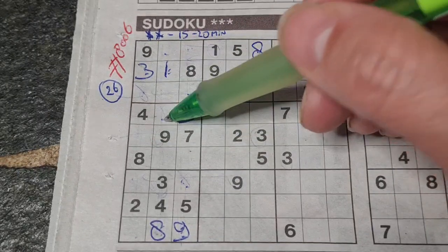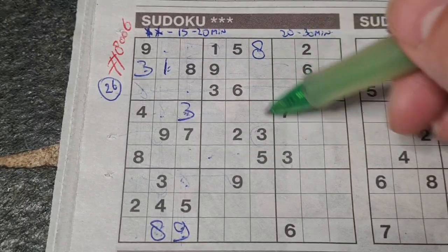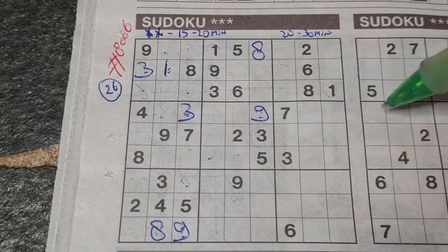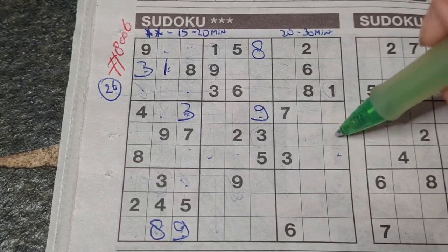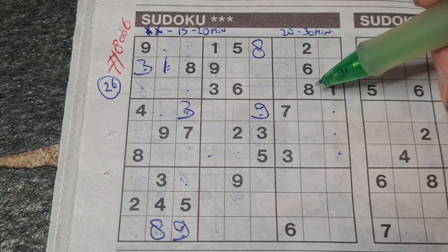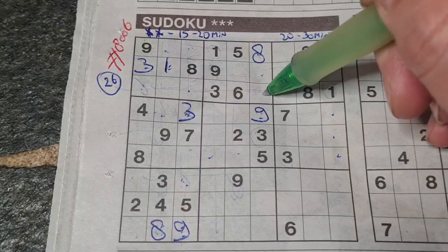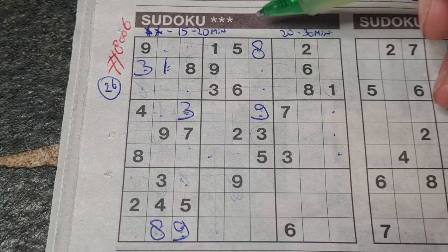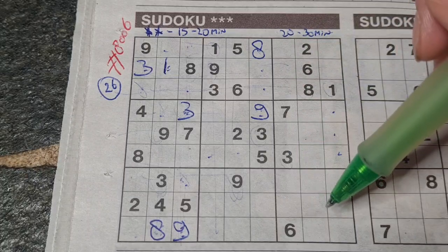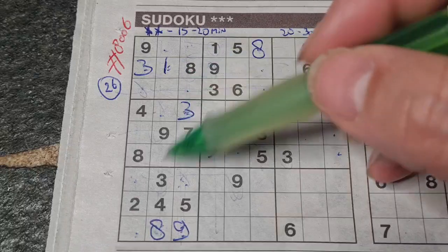Then. Okay. 7. Need a 9 in this column, 9 in the middle column, so the column next, the only place left for the 9 should be there. Need a 6 here. Then. How about? Need a 2 here. Need a 4, need a 7. Need a 6 here. Need a 7 here. Need a 1 here.